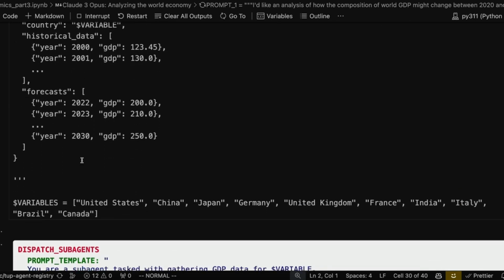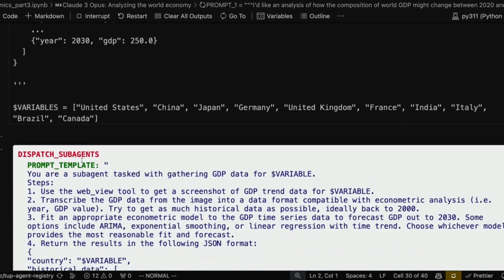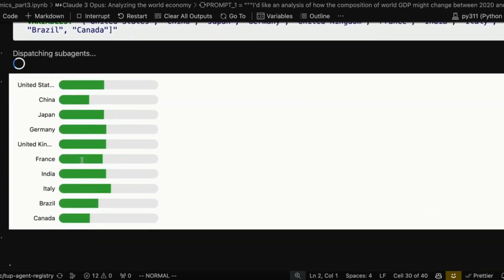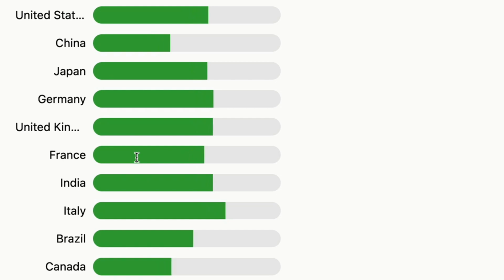Here you can see it's written this prompt and given very precise instructions that it wants the other models to follow, including a format for the data that it's hoping to return. It's dispatched a version of this prompt to one model that's going to look at the US, one for China, one for Germany, Japan, and so on.